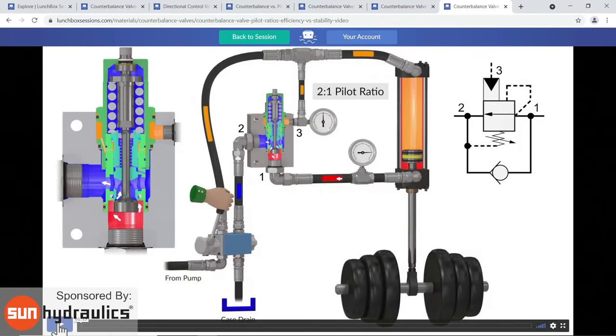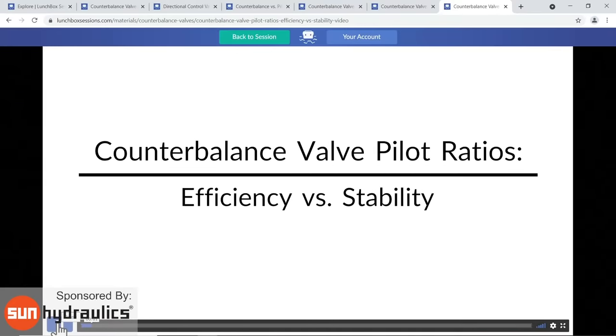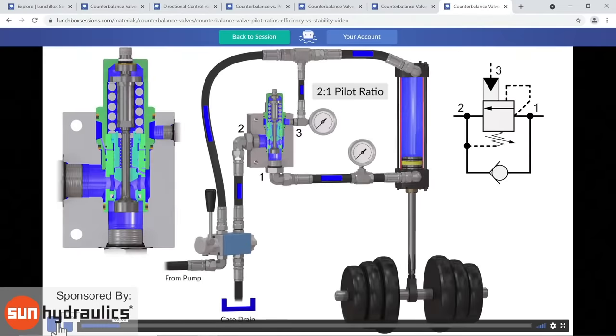Perhaps 10-to-1 was not a good choice. Let's play the movie over again. I won't interrupt it this time. I won't hit the pause button. This starts off with a 2-to-1 pilot ratio.